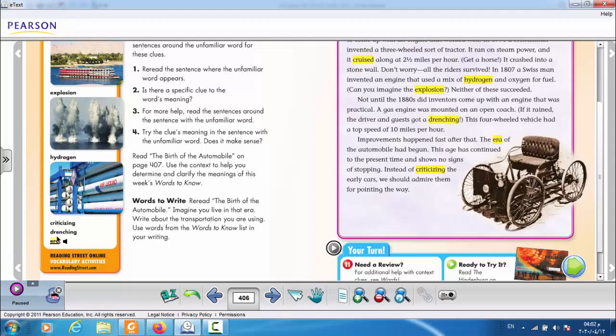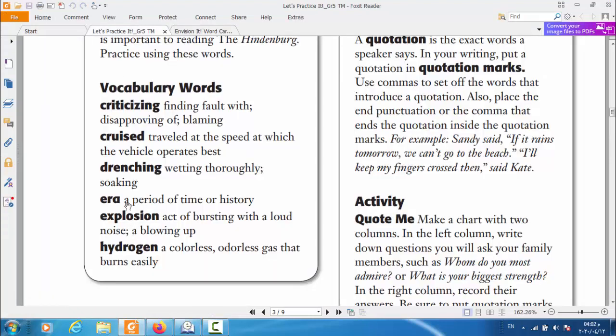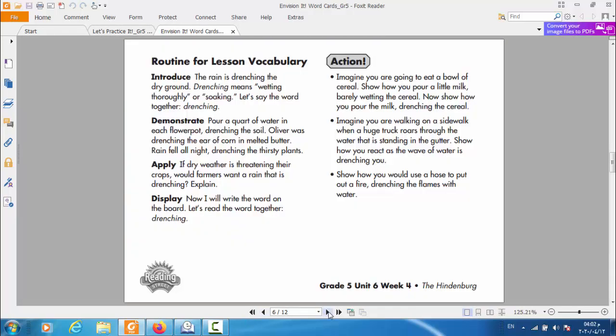Era. We studied this word in social studies last time. Era means a period of time or history. It's a period of time or history. Let's go to the flashcard to check together what era is.